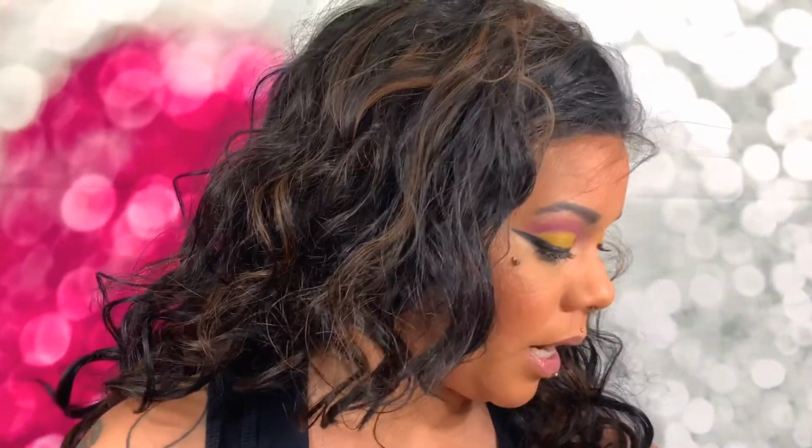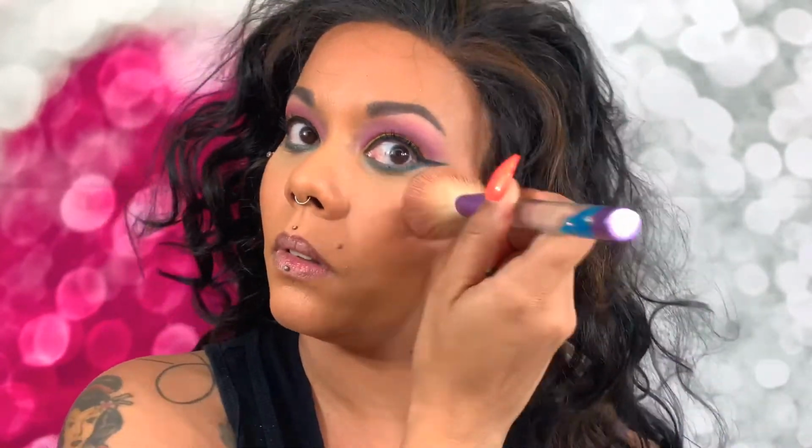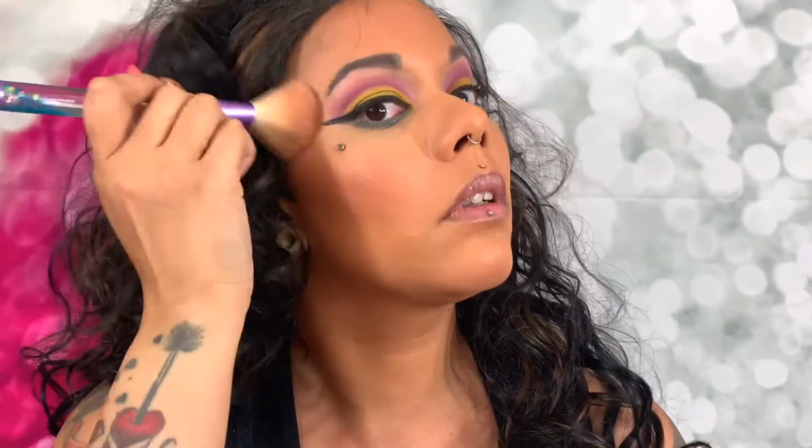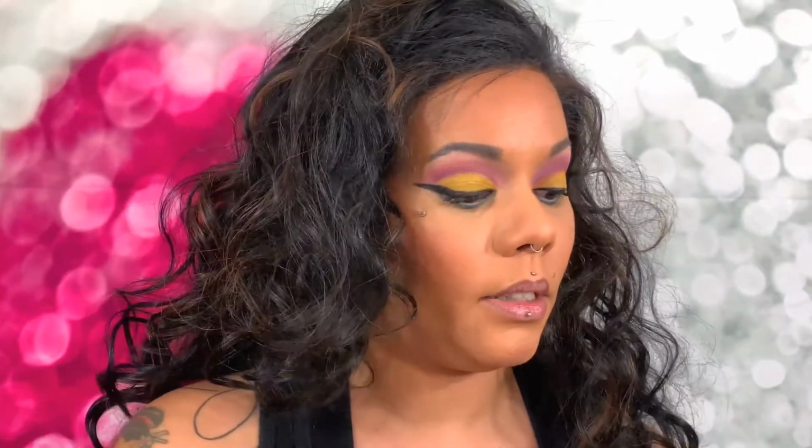What should we do for blush today? I know. Let's do the Laura Geller Baked Blush and Brighten in Tropic Hues. Let's stay in the baked trend right now. And for highlight, we're gonna do the Nefertiti Loose Highlight from Juvia's Place.